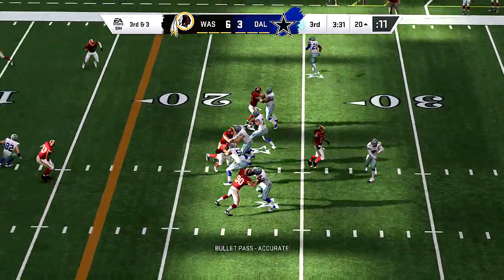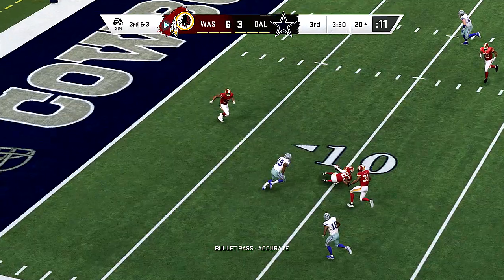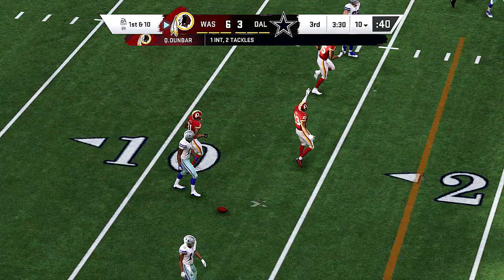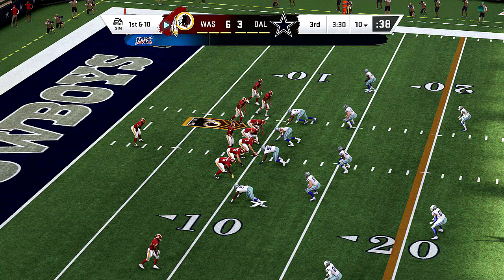Prescott from the gun on 3rd. A fight for the football, and it's intercepted. It's Quentin Dunbar with a pick. Intended that time for Cooper.